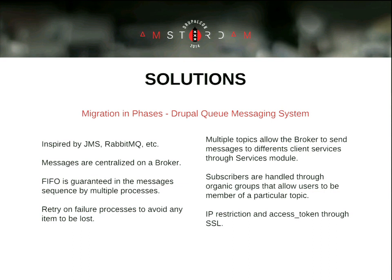And finally, we used IP restriction and access tokens and SSL to guarantee security, because you don't want anyone to see what is exchanged between your services, and you certainly don't want anyone to modify that information while it is transiting.